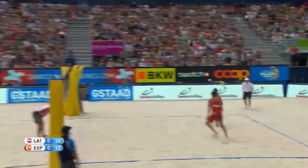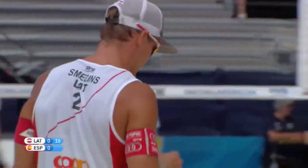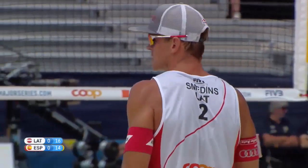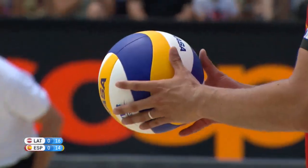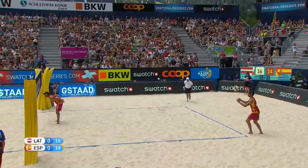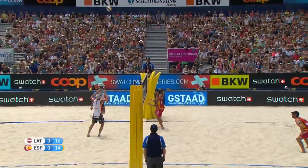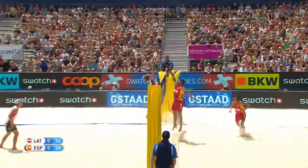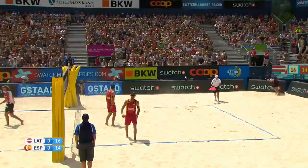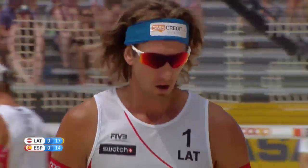Smedins with service. The advantage still with Latvia. He hasn't quite got his service going the way that he likes. That's another service error from the Latvian number 2. Switch pitches to the Spanish number 2, Gavira. Samoilovs with the set. Smedins has now got it ready. Easy one for Latvia, but most importantly, 3 clear at 17-14.